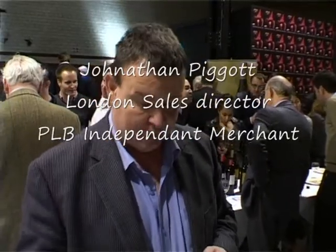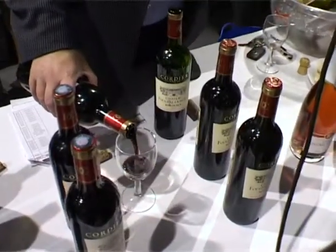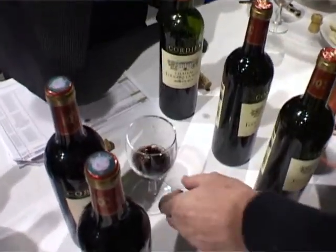Why don't you try the Haut Médoc, which is a classic Bordeaux blend. Single Chateau, Chateau d'Avensin, bottled at the Chateau, and it's a wine that's distributed by the famous brand name of Cordier, who of course used to own Chateau Talbot and Chateau Gruaud Larose. It's a very famous Bordeaux name.